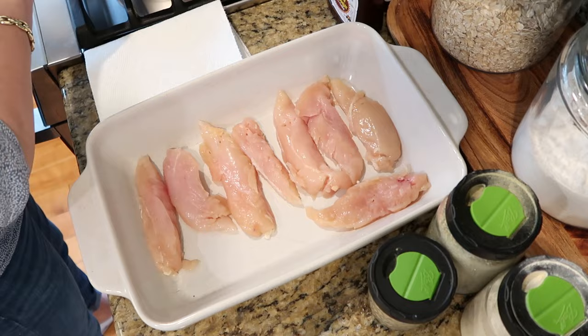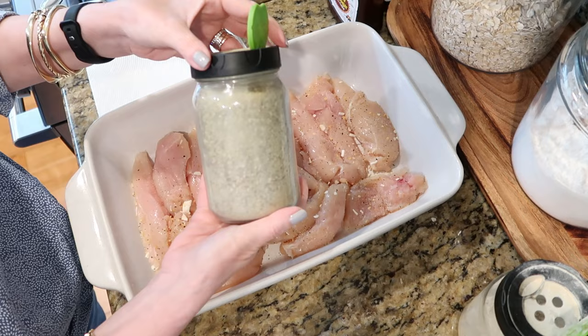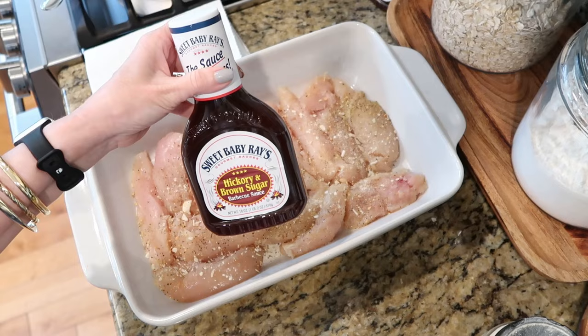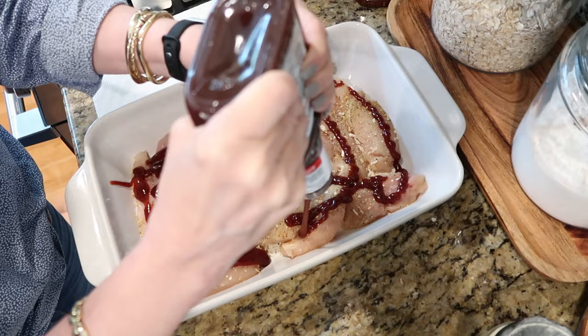Even though I'm going to be covering these with barbecue sauce, I want to make sure that they are seasoned really well. I'm going to use some of Kinder's salt, pepper, and garlic seasoning. I have some minced onion here, some Mrs. Dash, and some garlic powder. Then I will be using at least 3/4 of the bottle of hickory and brown sugar barbecue sauce. Then I'll cover the pan with some foil and bake it in a 400 degree oven for about 30 to 40 minutes.